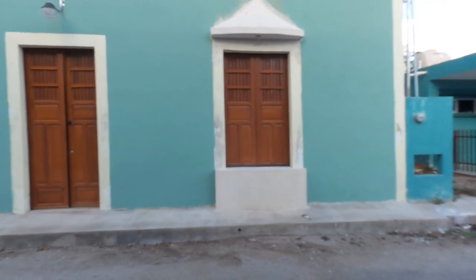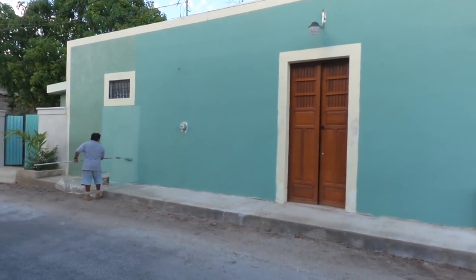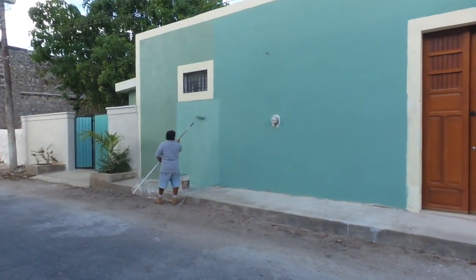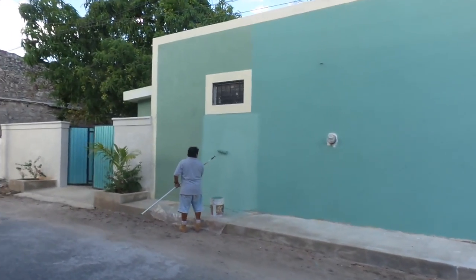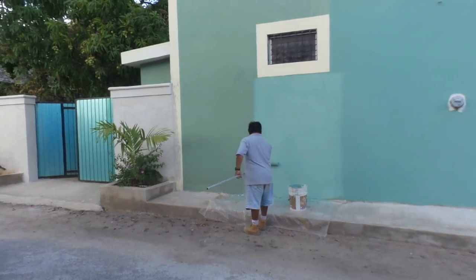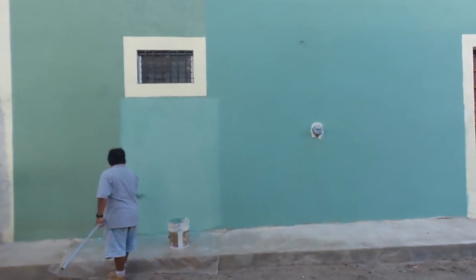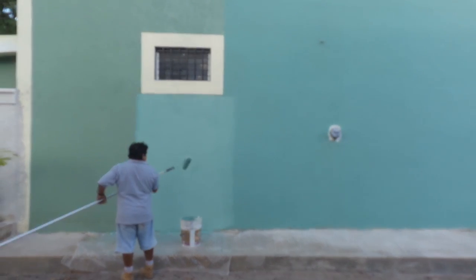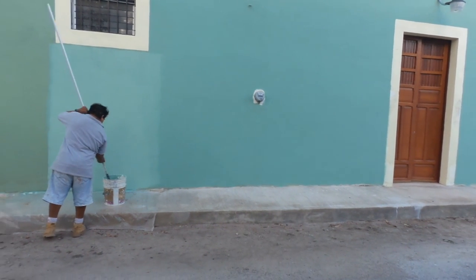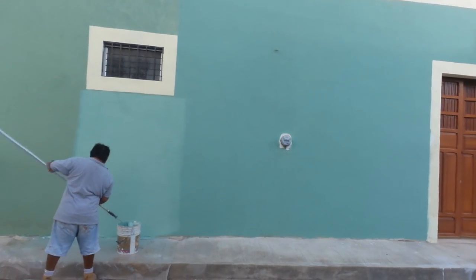Well, I just thought I'd come out here and take a picture. It's almost finished. You can actually see the difference in the color. Here's the part that hasn't been done yet, and there's the part that has. And even you can see where it's dried a little bit darker. Buenos días. Buenas tardes.